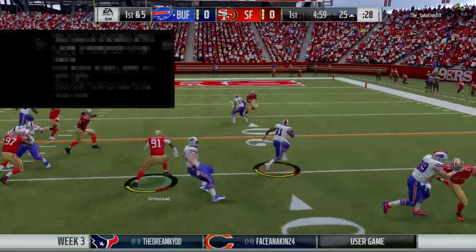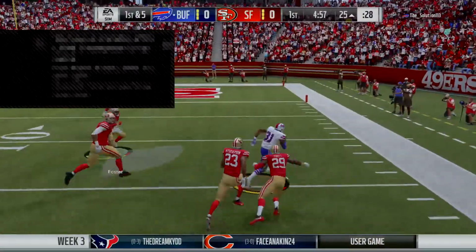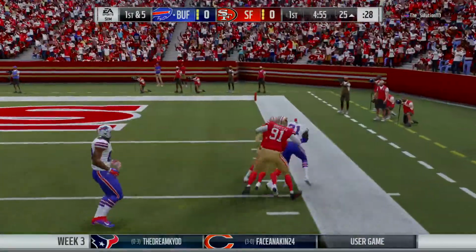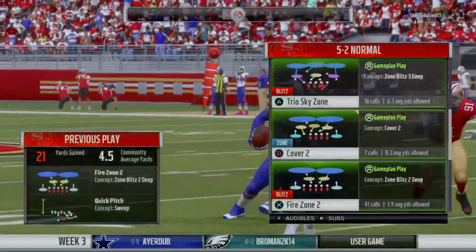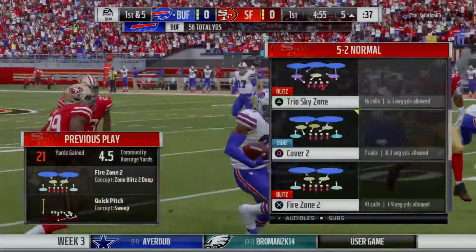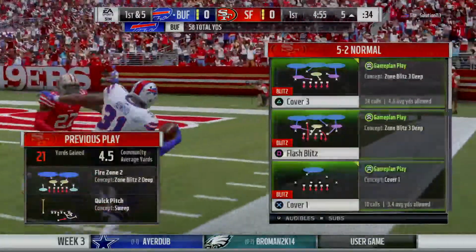They pitch out to Howard. Open space inside the 10. That's good for 21 yards and a 1st down. You were telling me this yesterday. This is exactly what they want to do on the opening drive, establish the ground game.